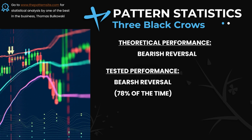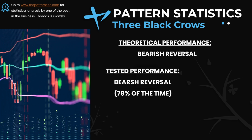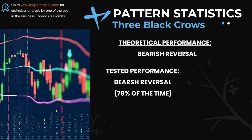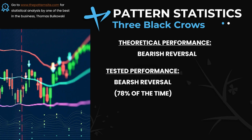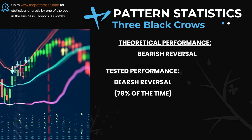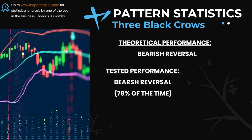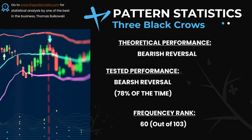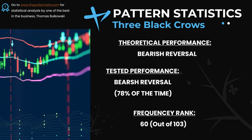If you guys have been following me with the series, we did do the three white soldiers. Whenever you get a series of candles in the same direction, to get that extra candle out is a higher probability than most. So 78% of the time, this will get one more of those black crows or one more bearish candle. Now that doesn't mean that it's always going to stay bearish, and I'll talk about that in a second. Frequency rank is 60 out of 103.